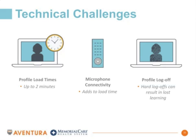So there are some technical challenges, like I elaborated on earlier on Dragon. It takes a while to load your Dragon profile. For us, we have the network edition, so it's accessing your profile on the server in the data center. It takes a while for the USB connection and awareness to come up, so it loads that microphone and the profile of that user on the microphone. And then once they're in Dragon, like I said, there are issues if they don't log off.